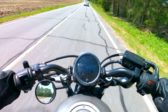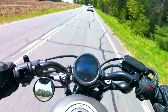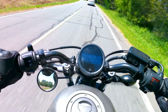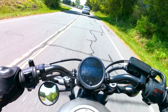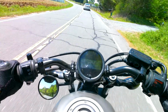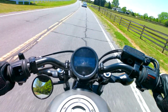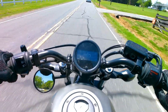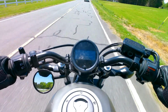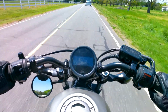It has mid pegs on it instead of forward controls, and the handlebars, while they do have some rise and back sweep, meaning they come up and back towards you, it's not nearly as significant as it would be on something like a Harley. And I kind of knew that getting into this bike. I really didn't want a full-bore cruiser, though I do like the cruiser aesthetics.